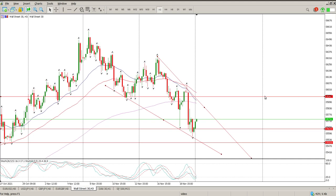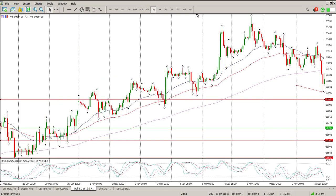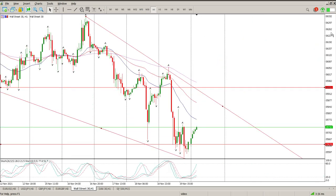So on the 3-hour, clear break below the moving averages. Also, the divergences aren't quite as big as on the 8-hour, but there is ever so slightly a bit of divergence here. And as far as I'm concerned, we do have a confirmation of a trend reversal, but more than likely just a pullback.